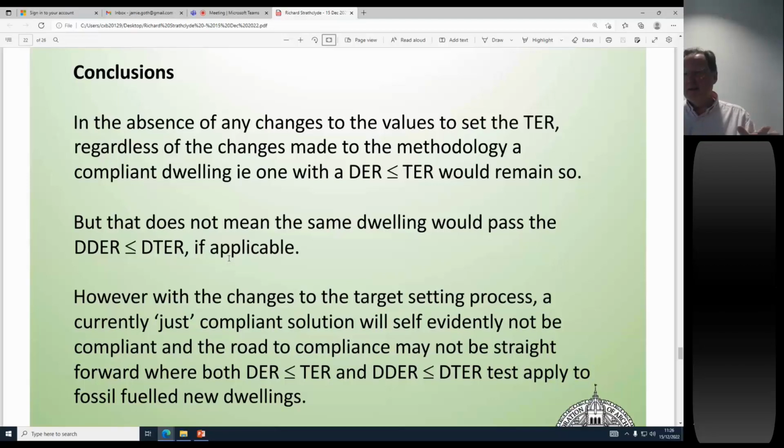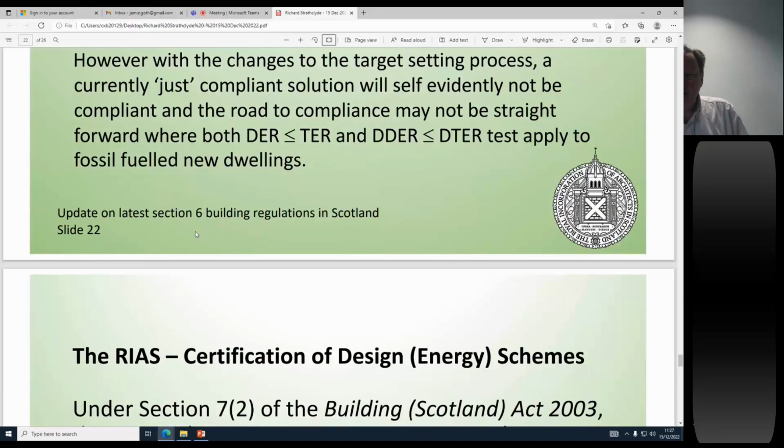However, the change to the target setting process, as I say, is a just compliance solution. So self-evidently a dwelling might not be compliant in the new version, and the route to compliance may not be straightforward. And like I say, I think we're going to have to do a lot of testing on that to work out exactly where that goes.